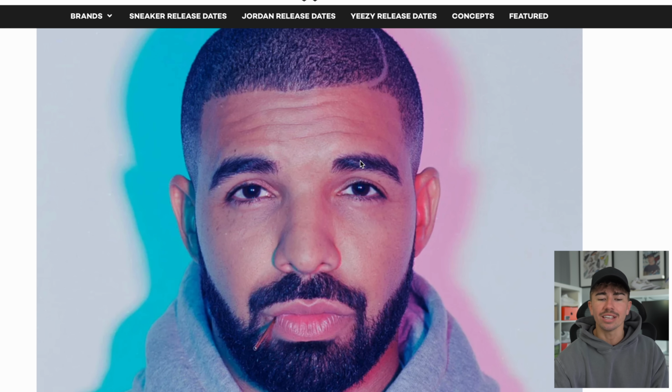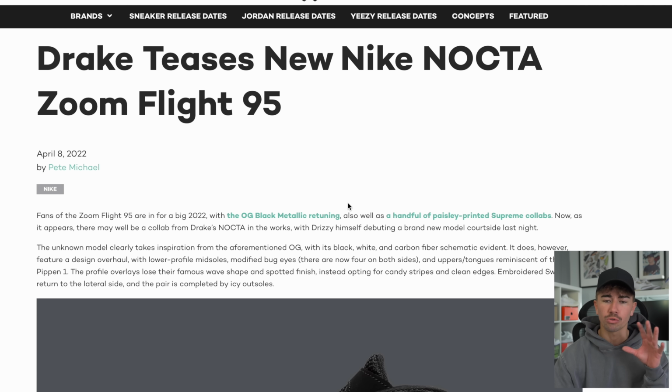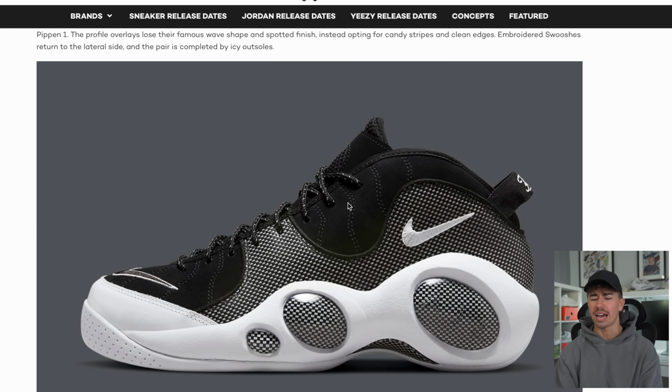My man Drake is back at it again with another pair of sneakers, which I don't know if people will like. For me, it's not my thing, but I'd love to know your thoughts, so let me show you what we're working with now. This is the new Zoom Flight 95, which literally all we saw was Drake wearing it, so there's no press or actual information.